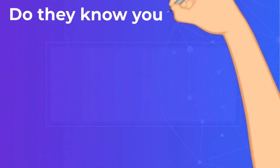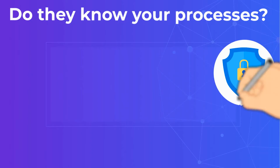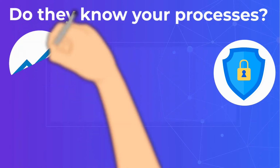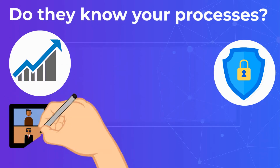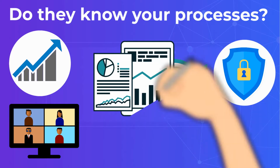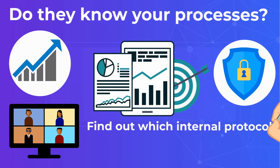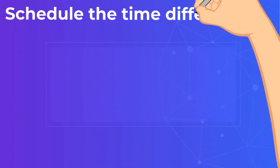Do they know your processes? Agile on its own is not enough. What internal protocols and processes will impact your consulting programmers? What about your security? Will they need access to your front or back-end systems? You'll be surprised how that can help you boost your offshore team's effectiveness and make managing software development far more efficient. Schedule with time differences in mind.